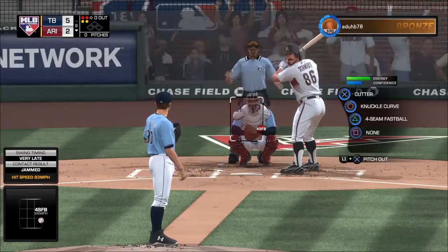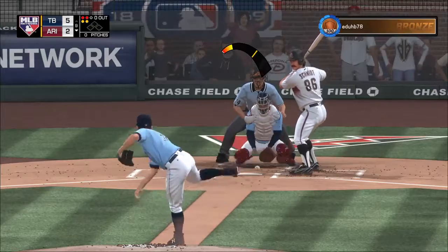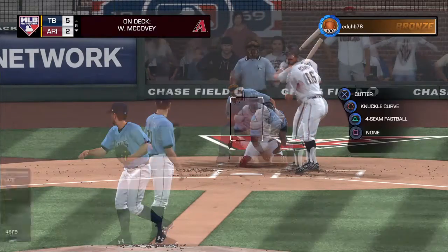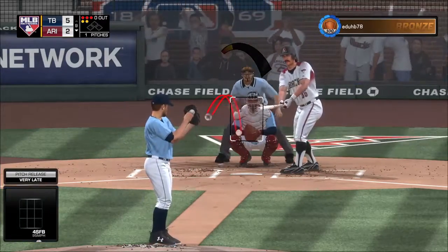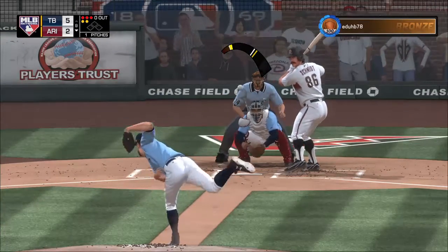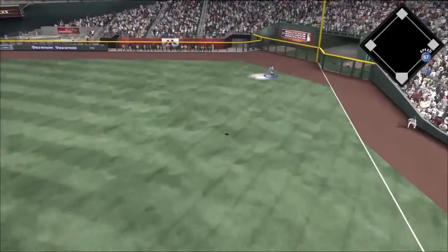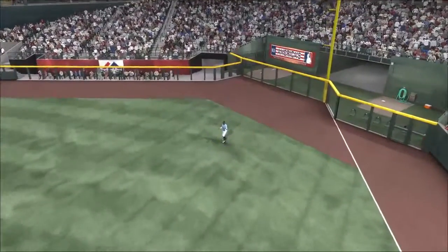David Robertson will come on in relief as he'll make his second appearance of the season so far. And this will miss down low in the dirt, so he's worked it full now at 3-2. Here it comes. Lofted in the air out to right field. McCutchen is under it. Makes the play, 1 away.